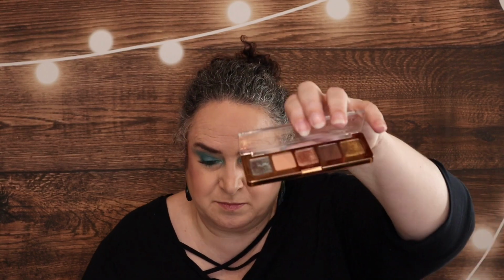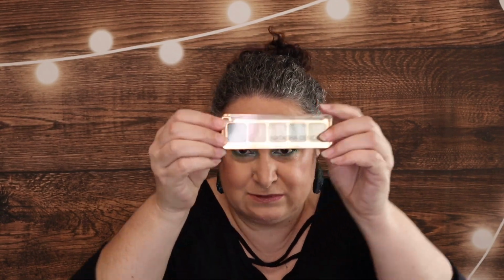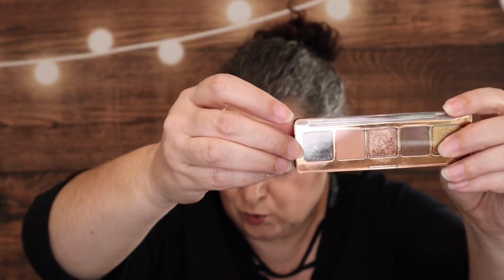This shade here gives me nothing but problems. It looks gorgeous in the pan. It looks completely different on the finger, and you go put it on your lid and it looks brown. So basically this is a brown palette with a little bit of gold, because I was thinking that this was going to be like a blue or teal something. No. So this is in the maybe pile for right now.